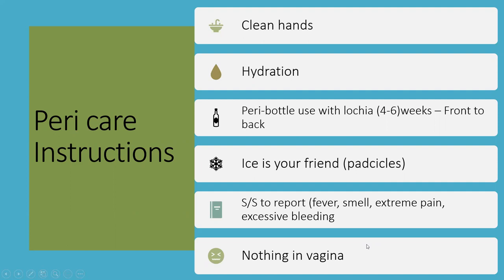So our pericare instructions, again, right as you get them up to the bathroom, that's when they're most interested. You want to make sure that she has clean hands before she starts, that she has a peri bottle, and that she's maintaining her hydration status, because we want to be able to flush that bladder out as much as possible. She may have had a Foley catheter. She potentially had lots of vaginal exams. And we want to make sure that she is voiding on a very regular basis to flush out any bacteria that could be there.